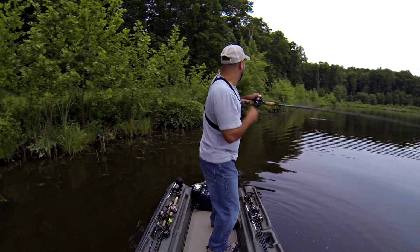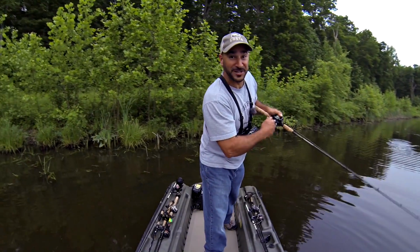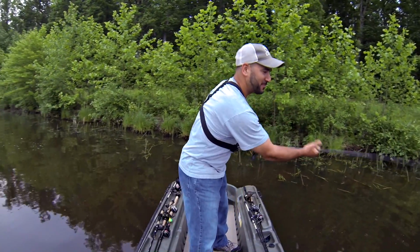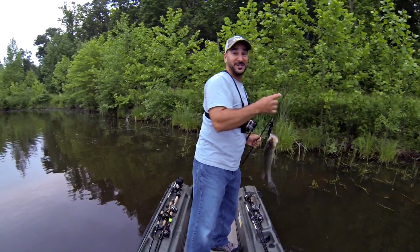There we go. Good morning. Good morning, Whopper Plopper. Good morning, Virginia Farm Pond. It has just begun. Guys, it's not a big fish, but it's a topwater fish.